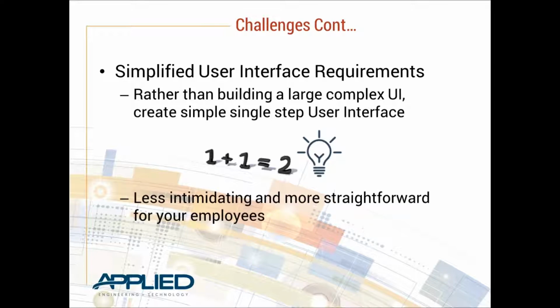So having a simple user interface to follow creates a less intimidating and more straightforward user experience for your employees. And this, obviously, in return, should create a more enjoyable working environment for your employees as well.